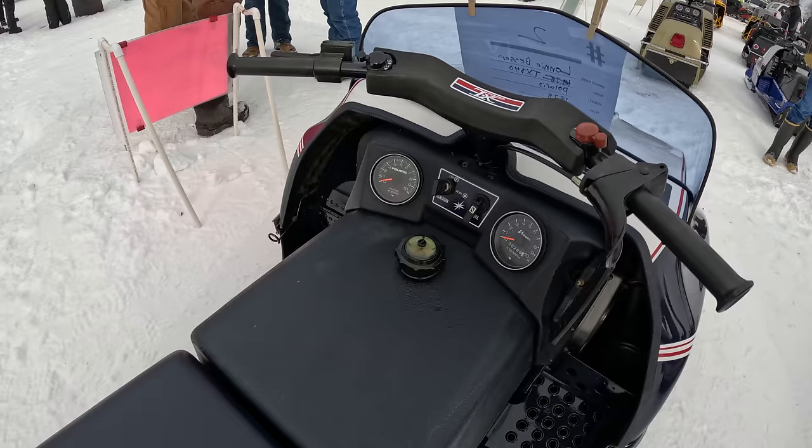We got planes in the area. Uh-oh. They look like probably little flies or mosquitoes to the GoPro. So we're recording all this on a GoPro 11. All right, so we got a 1986 Yamaha XL 3. Pretty schnazzy looking for its era, I'm sure.